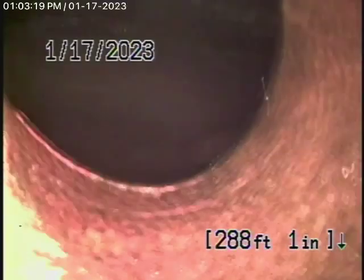Now, there is some water running in the house, but we'll have a look. Obviously the cast iron pipe is getting old, but there is quite a bit of water running down the line. Let's just bring it back anyway.